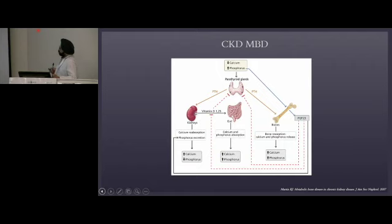So basically in CKD what happens is the excretion of phosphorus is decreased, leading to hyperphosphatemia, which stimulates the production of fibroblast growth factor 23 in the bones, which acts in the body to decrease the PTH production and to inhibit the action of vitamin D. So vitamin D is inhibited, which leads to hypocalcemia.